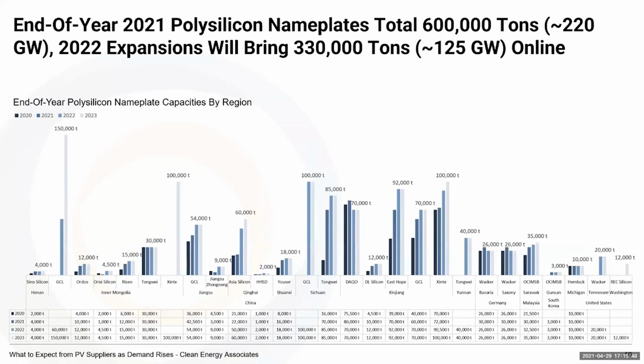And again, it's worth repeating that even though there are very sizable polysilicon expansions on the horizon, it will take time for these polysilicon facilities to come online, ramp up, and for the new material that they start to output to finally start flowing through the solar supply chains. And polysilicon price declines are expected to be moderated until mid to end 2022.